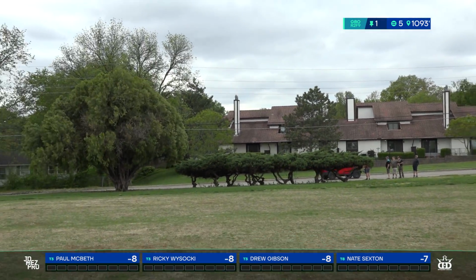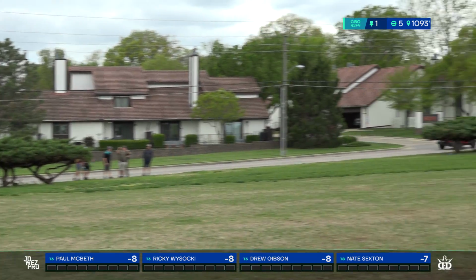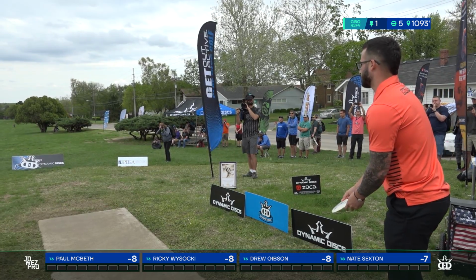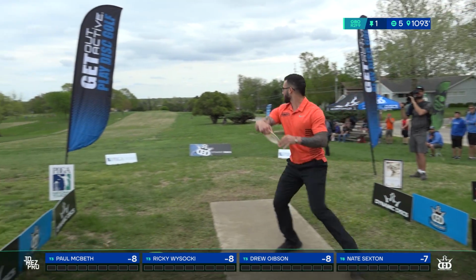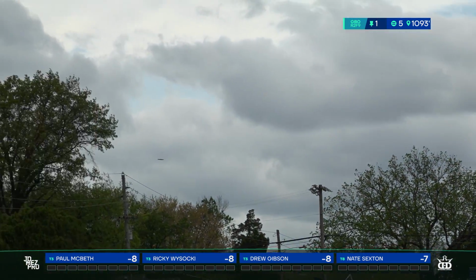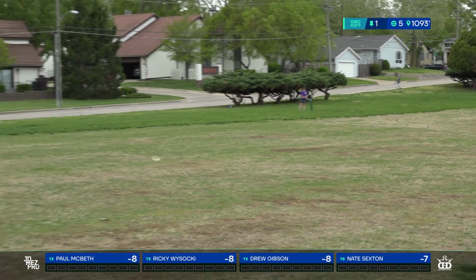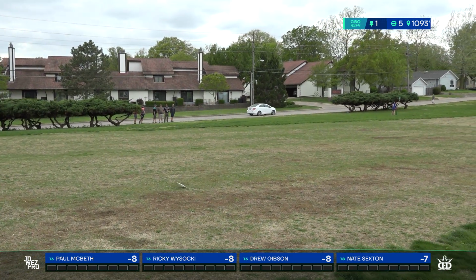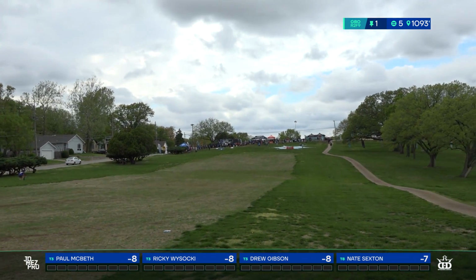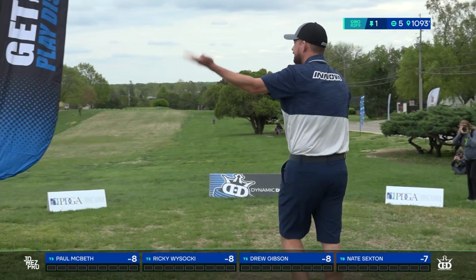I know that some competitors today were saying, hey, I'm just going to try and throw it as far as I can because this is the perfect distance, kind of like showcase wind. And Ricky did that. He pulled it a little bit to the right, and I think that tailwind pushed his disc down, keeping him on that right side. Yeah, he is safe, though. And there we see, oh gosh, Drew's shot got pushed down. Not very much, though, because it still flew far past McBeth.